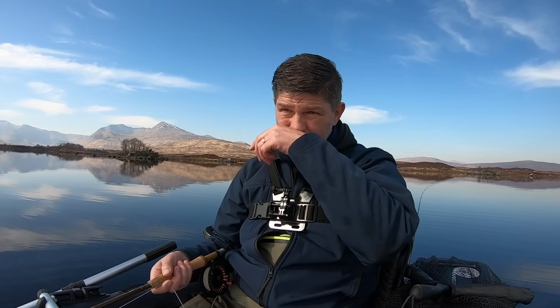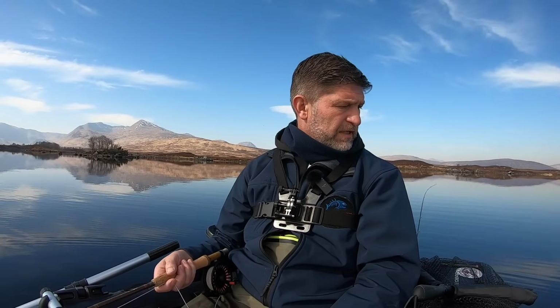Because I've got the floating line on, I'm just relying on the weight of the flies to sink below the surface. They may only be about 4 feet down, that's all I need. You know, the fish will be looking up. There is the odd fly on the water buzzing about. Did have a sort of rise on earlier.